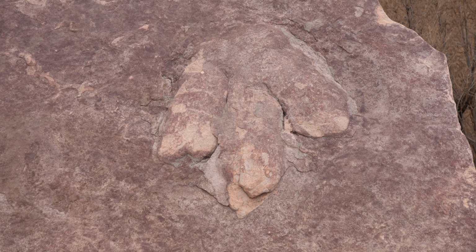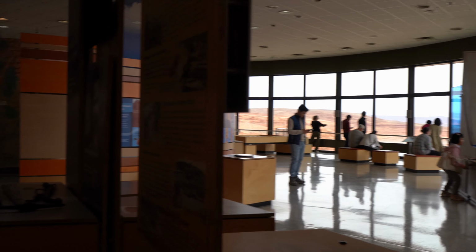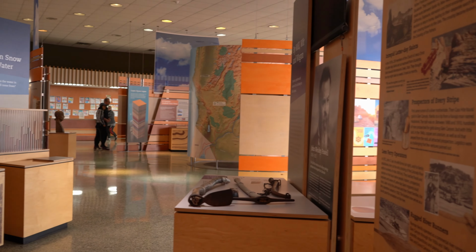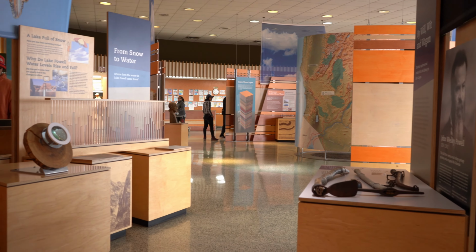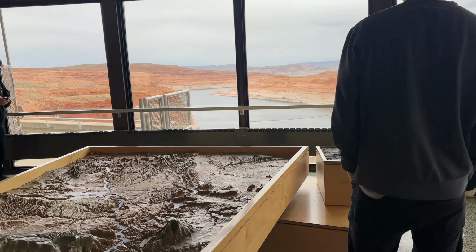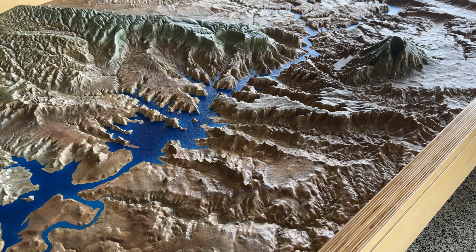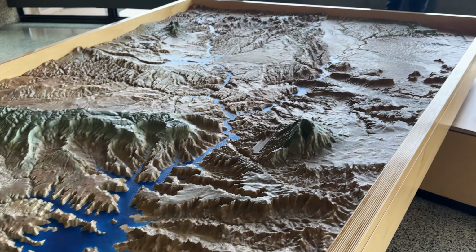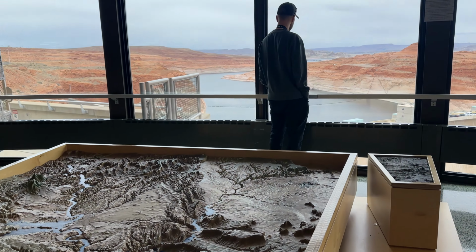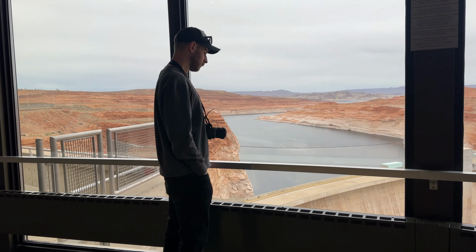We visited the Carl Hayden Visitor Center, which offers incredible views of the dam and provides a wealth of information on the dam's history and the geology of the surrounding area. Built in the 1960s, this engineering marvel stands 710 feet tall and spans 1,560 feet across the canyon, providing hydroelectric power and water to millions in the southwestern United States.